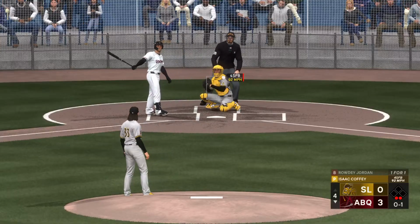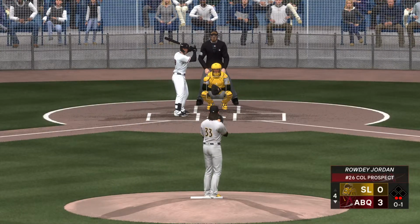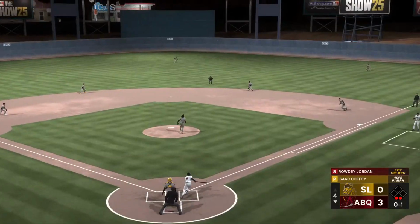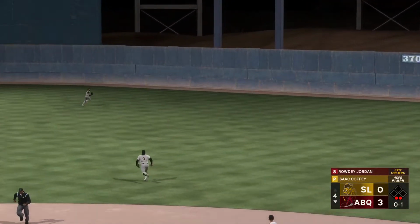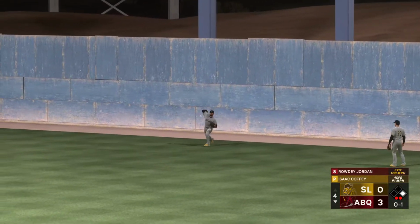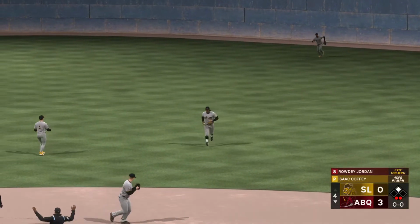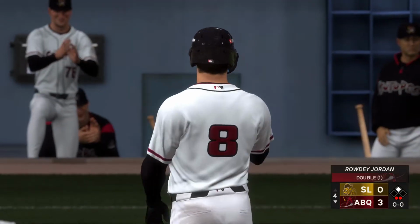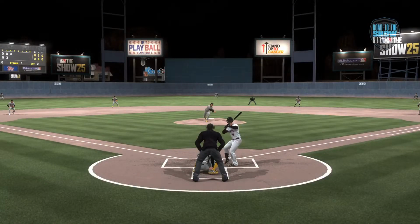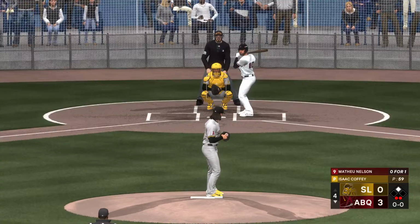0-1. That's down. One hops off the wall. In at second with a 2-out double. He's already 2 for 2 with a single and a double and moseying right along to set up a chance at the cycle. Here's the catcher, Matt Nelson, 0 for 1, hit into a fielder's choice the first time.